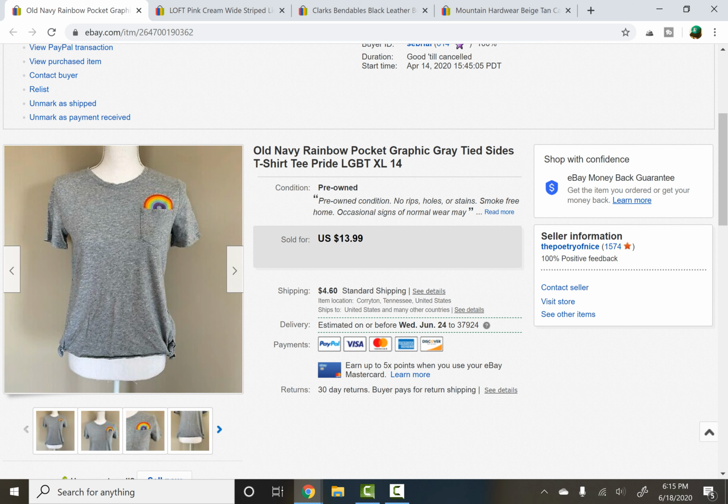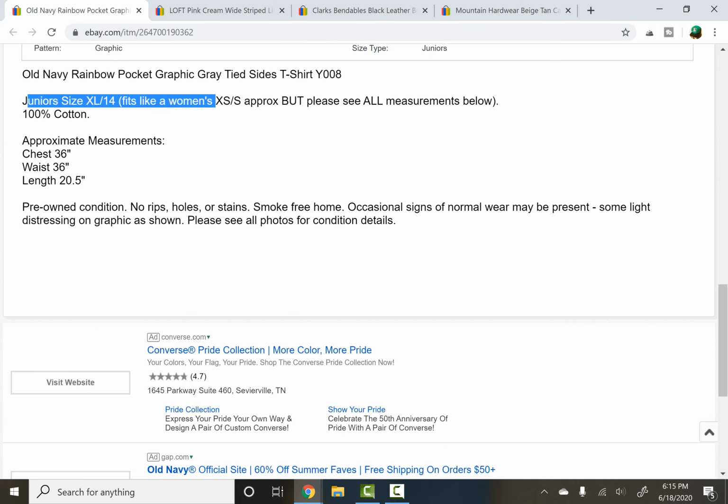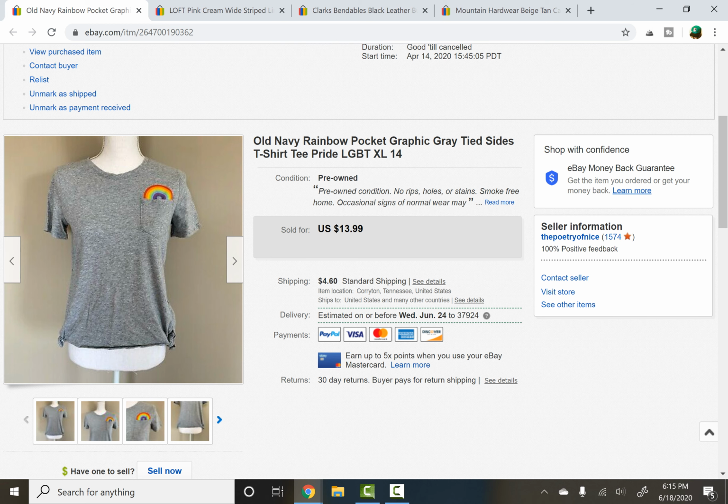Old Navy rainbow pocket graphic tee. This was a junior size, as noted in my listing, in lots of big letters right here with extra sentences and all sorts. Hopefully that was very, very clear. Cute little rainbow graphic tee, very, very simple, but at the end of the day it's an Old Navy t-shirt. Sold for $9 plus shipping.